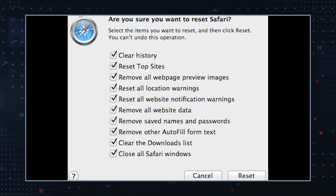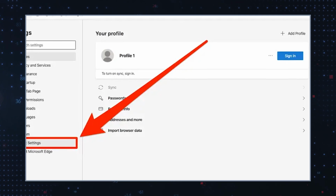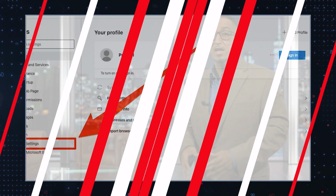Reset browser settings. In your browser settings, find the option to reset or restore the browser to its default settings. This action will remove any unauthorized changes made by the browser hijacker and clear saved data like cookies and cache. Make sure to back up your bookmarks and other saved data because this action will delete your customizations.